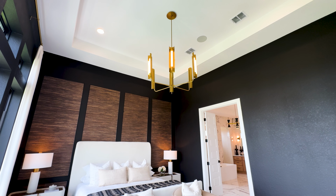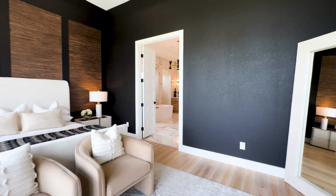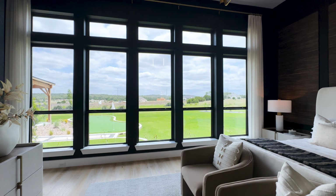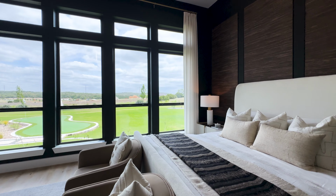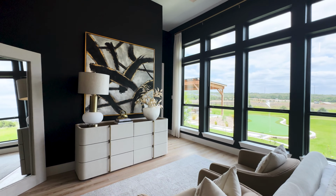We do have the tray ceiling. I don't know if I'm a fan of that particular fixture. I think I would want something a little bit more dramatic. But finally, we're going to make our way into the primary bath. And I'm going to focus on one little part of this bathroom that's a little different from our usual videos. Take a look at all those windows. Amazing view. You definitely don't need any shutters or curtains. Just keep that open. Love it.